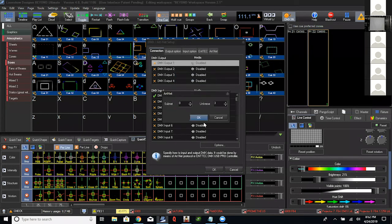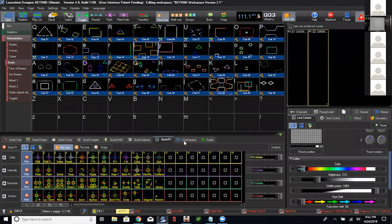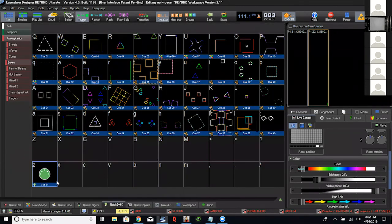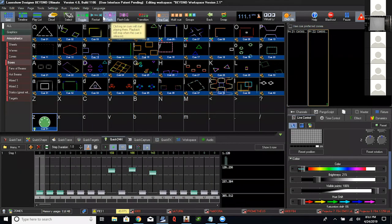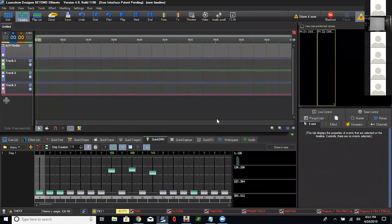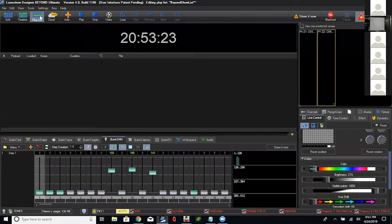So I'll just say Artnet. I'll use this. You see here that the DMX tab opened up, with simple channel sliders that can then be saved in this workspace as cues. When I click that, it's actually triggering the DMX. This is called the workspace. It's laid out in a grid. Both QuickShow and Beyond also have timeline ability to make and edit timeline shows, just like in xLights. Playlist is kind of like xSchedule, where you can build different timeline shows and play them in a row, just like you can in xSchedule.